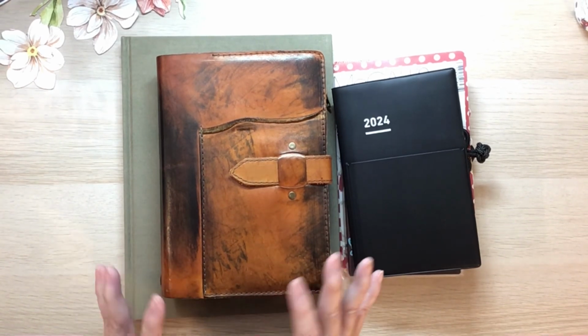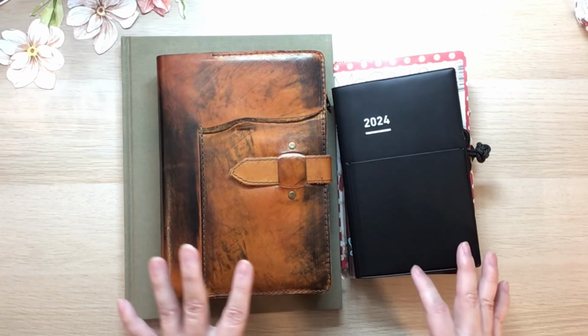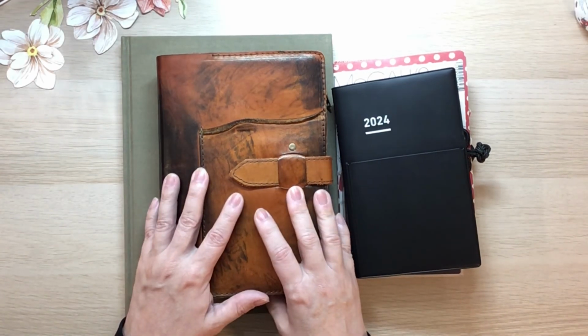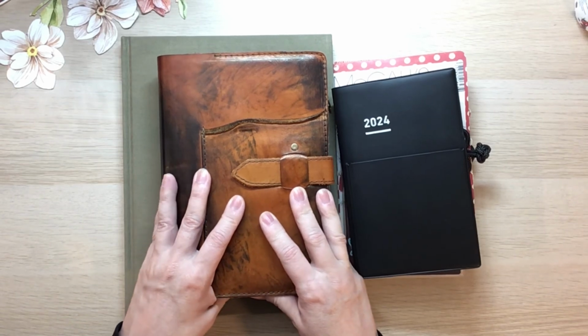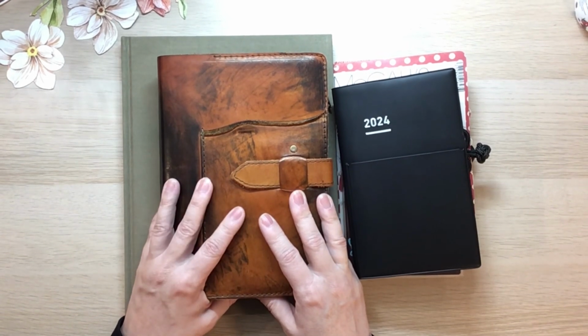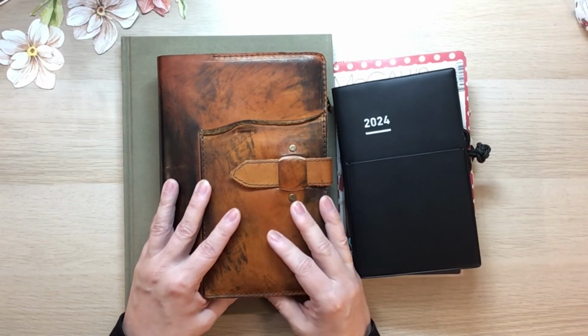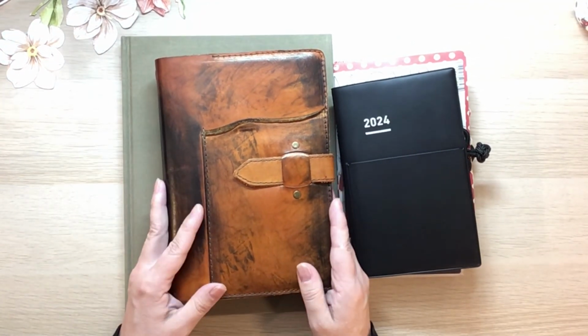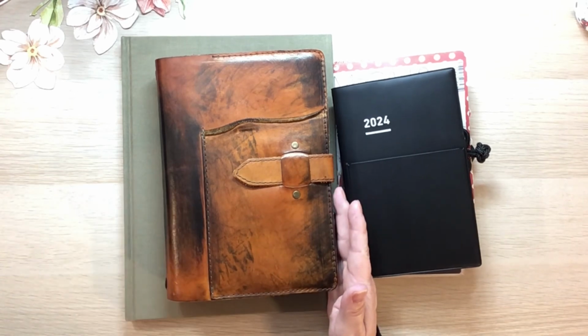So this is just to give you an idea of some different ways that you can use journals and planners in your life, and to give you a little taste of what's available out there. This year, I went through a lot of planner hopping. I just could not find what they call planner peace.